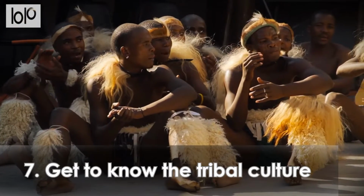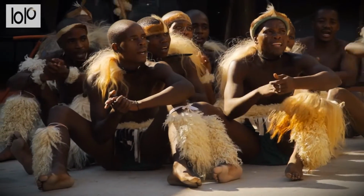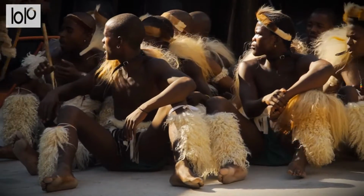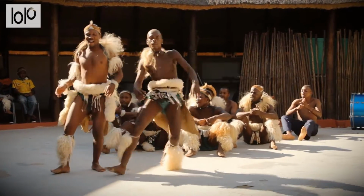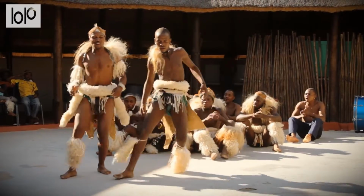Number 7, get to know the tribal culture. Being in Africa gives travelers a chance to familiarize themselves with the tribal population of the place they are visiting. Any country you visit in Africa will have a significant tribal population and history that is worth learning and knowing about.